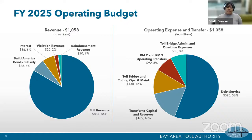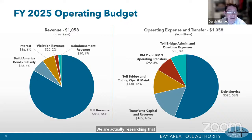Okay, next question that we received. Do transit agencies pay tolls on the bridges to BATA? We are actually researching that as we speak. Yes, I believe the answer is they do not.